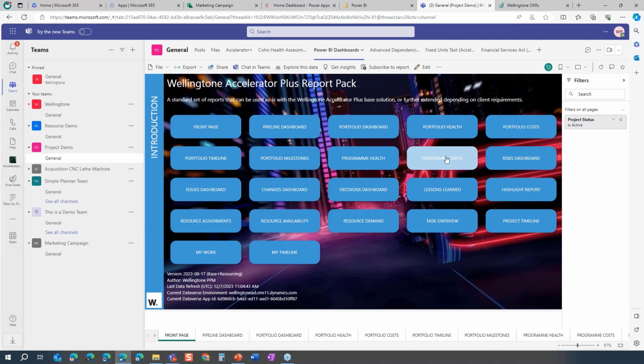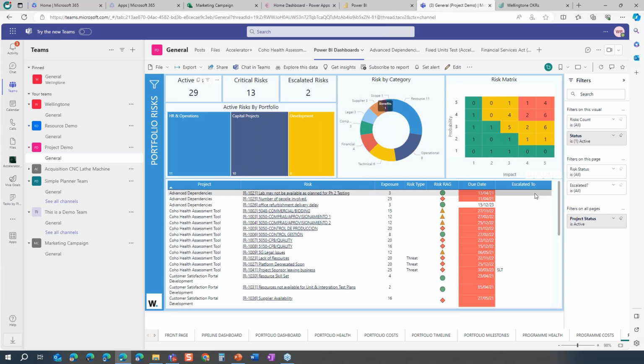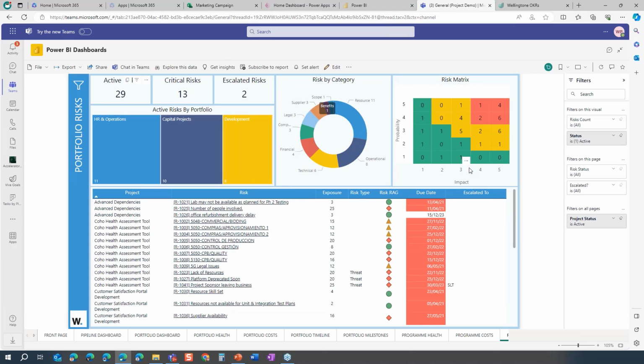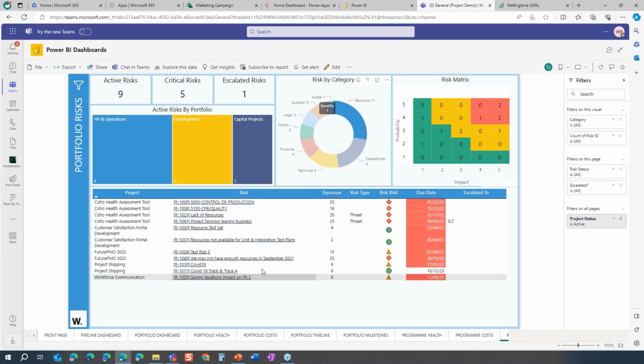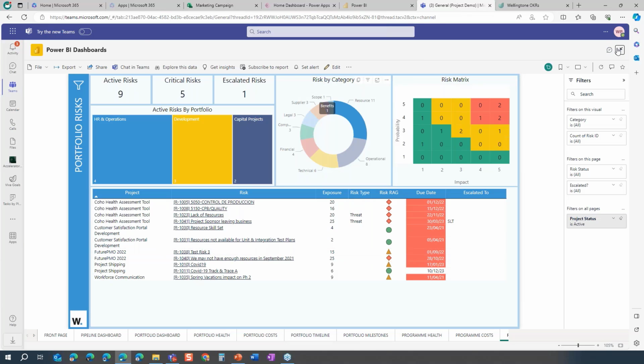I did talk about risks, so I'm going to gravitate back towards risks initially. So this is a breakdown of all of our risks across the entire portfolio. I can, as with any other tab, make this full screen so I really understand the big picture. And if we look at risk by category as an illustration, I might be interested in all the projects that have identified resource as being their key risk. So I click into that and I get a condensed or a filtered list of all the projects that have got resource related risks within them. And that is that.